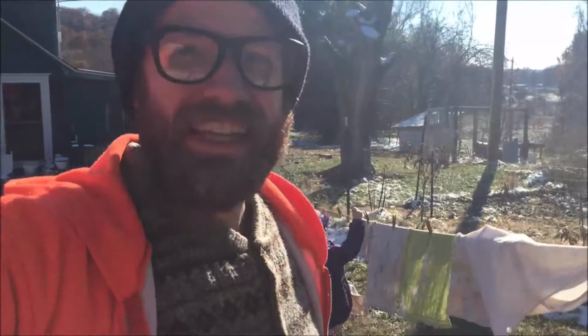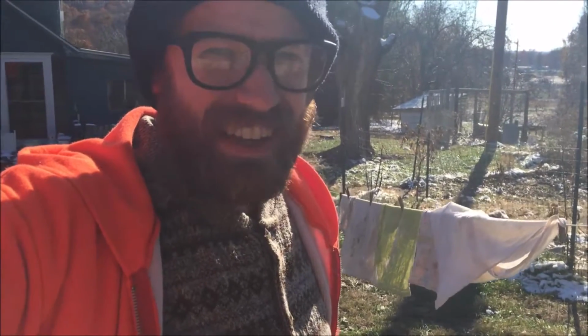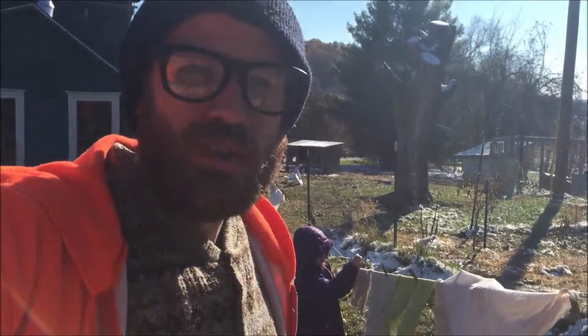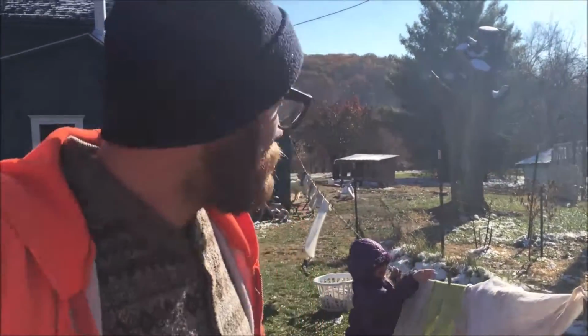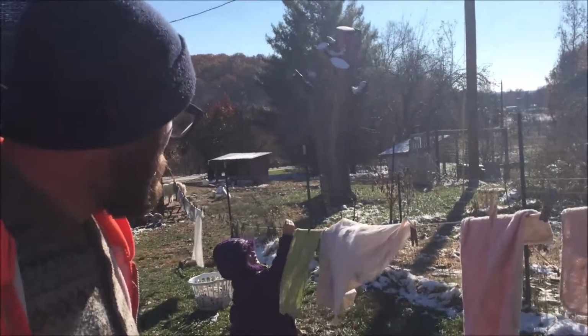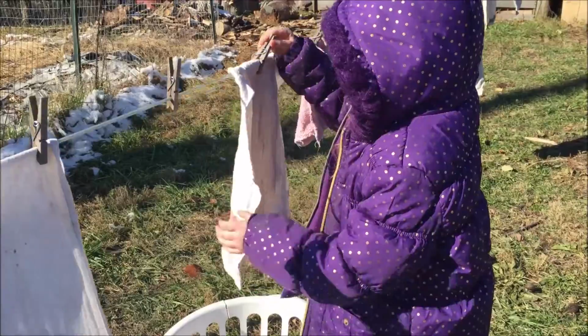It's hard to believe, but you can dry your clothes outside in the winter as long as it's not snowing or raining. It makes for some cold undies, but it does get the job done. It just takes a little bit longer than normal. Micah is a great helper, helping mommy get these clothes in. Right, Mikey?